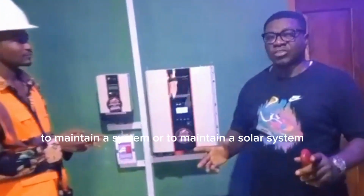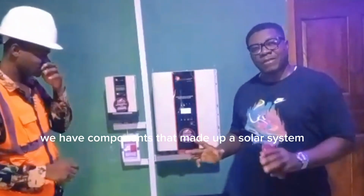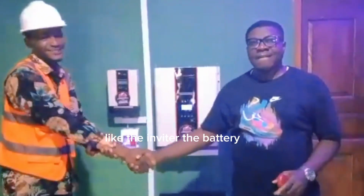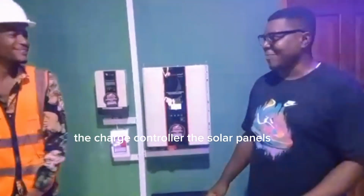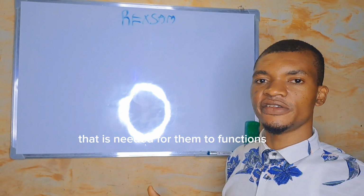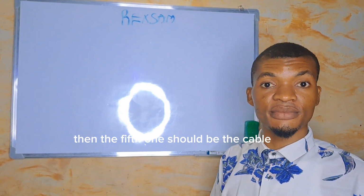For us to maintain a solar system, we have components that make up a solar system like the inverter, the battery, the charge controller, the solar panels. These are the four major components that are needed for it to function. Then the fifth one should be the cable.